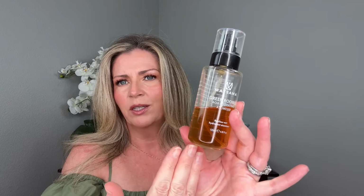Now, for those of you who cannot use the green Rooibos pressed serums because there is niacinamide in it, that's where I would recommend their green Rooibos AOX Hydrating Optimizer. As you can see, it is a well-loved product by me. I love this. This is great to use all over your body if you're using a full body panel. I use this with my Maysama Pulsed 40 LED light panel.